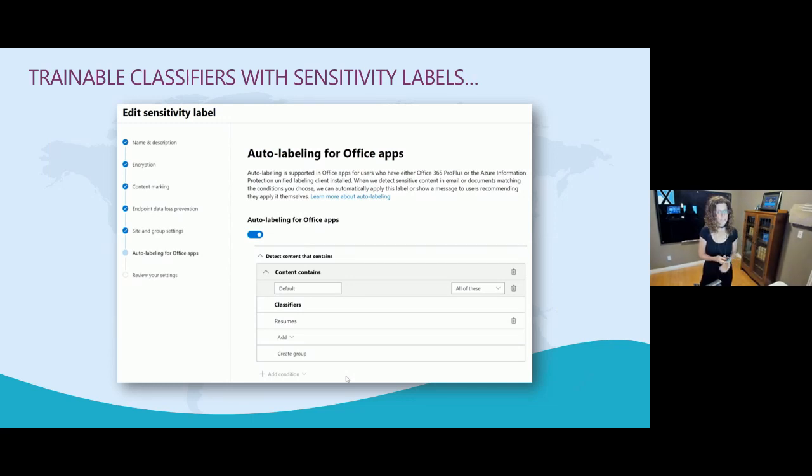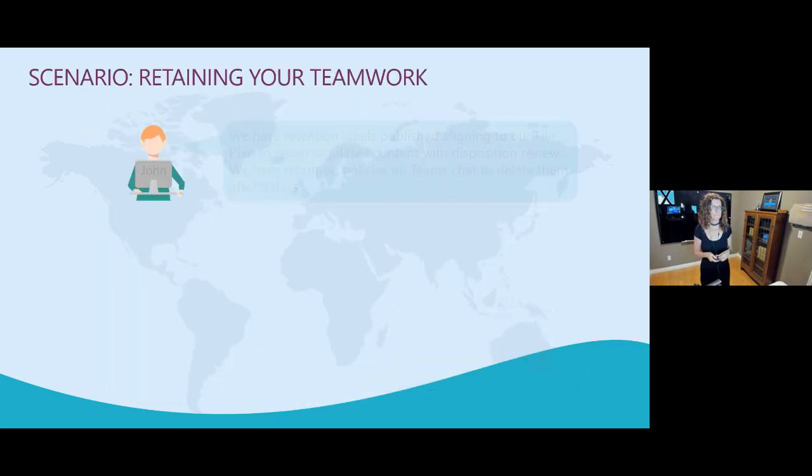On the sensitivity label side, if you choose to do auto labeling in your Office apps or your client, you will also see classifiers as an option, in addition to sensitive information types. So all of these features interrelate with each other. This is in public preview right now.